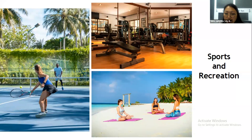And of course, yoga is included free of charge also, sunrise yoga 6 times a week. If you prefer to have a private yoga, then of course that will be on a chargeable basis.